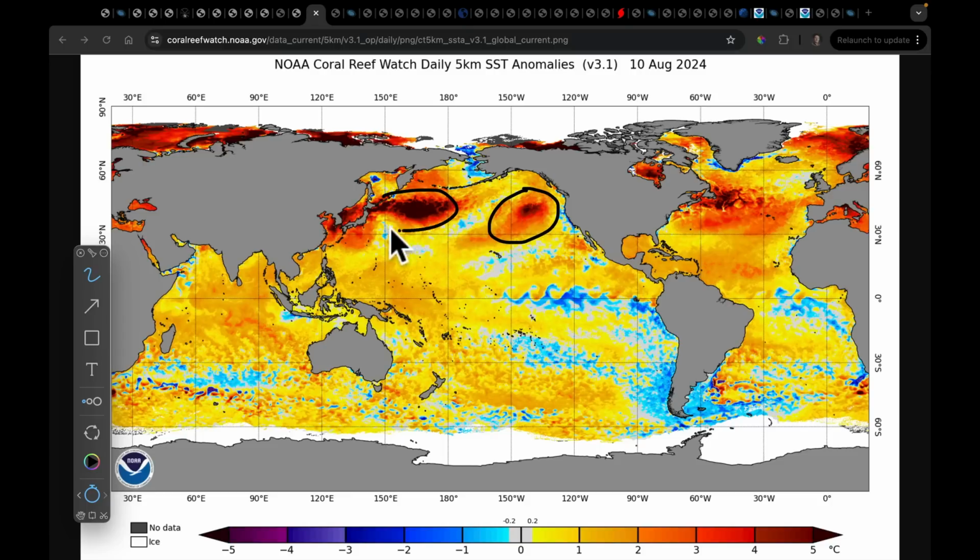So we're kind of back to 3 epicenters of heat again. Now, if you remember back in July when we started to have this discussion about what those 3 epicenters were doing, it really changed the temperature pattern and precipitation pattern across the U.S.